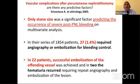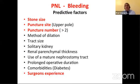In this study, again, only stone size. You see highly variable data for prediction is available in the published literature. Only stone size in this study was found to be predictive enough, and around 1.5% of the cases did require angiography and embolization for bleeding control. In 22 patients, successful embolization was done.